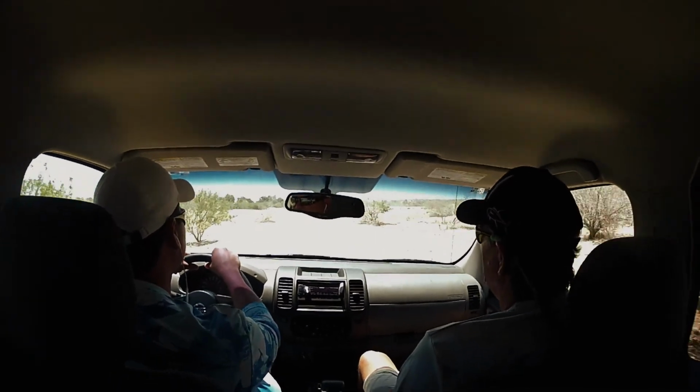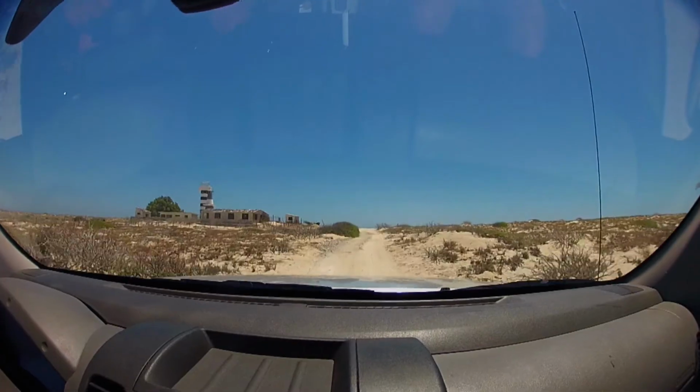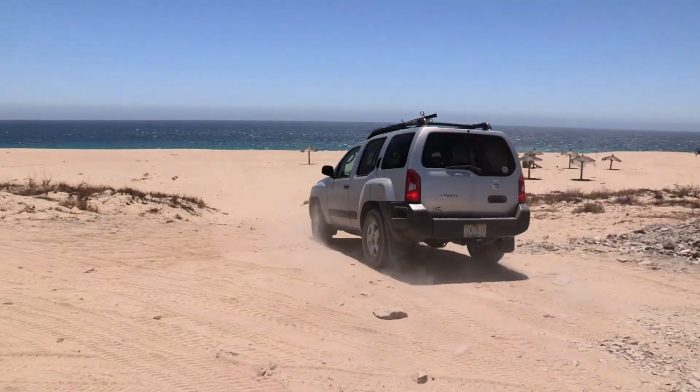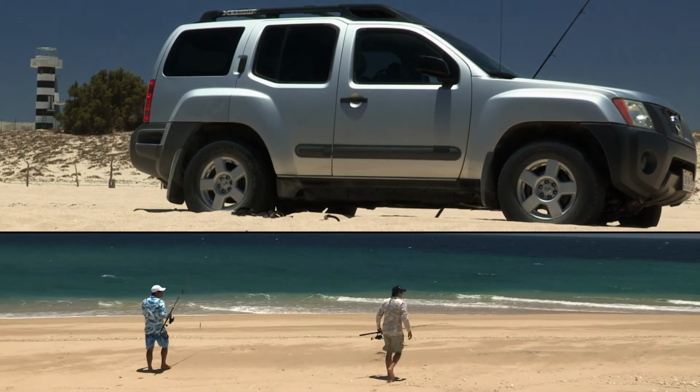Today we've taken a short drive over to Cabo Plomo to try our hands at some surf casting, which can really be good here on the East Cape. We're at Punta Arena Lighthouse right now. This is the roosterfish capital of the world.